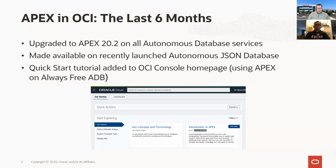This tutorial and what's described on the homepage does leverage the always free version of Oracle Autonomous Database. There is a small always free version of Oracle Autonomous Database available for an unlimited time. It has Apex included in it. So you can get started very quickly at zero cost to you. We will never charge you a cent for these small always free shapes. And it's a great place to get started with Apex. So that's a couple things that we have done in the last 6 months.